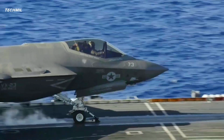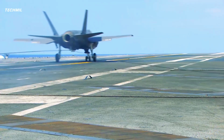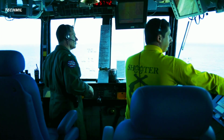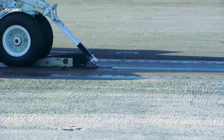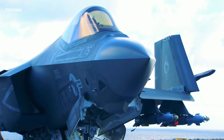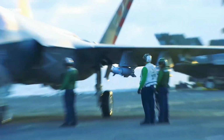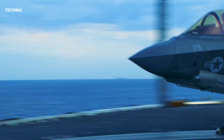The F-35B uses a lift fan to generate lift during vertical takeoff and landing. This lift fan is located in the rear of the aircraft. The F-35B is powered by a single Pratt & Whitney F-135 engine. This engine provides the aircraft with enough thrust to take off vertically from a short runway.